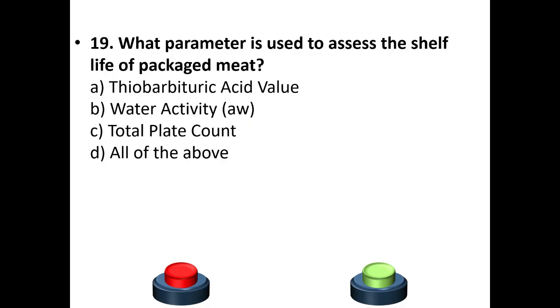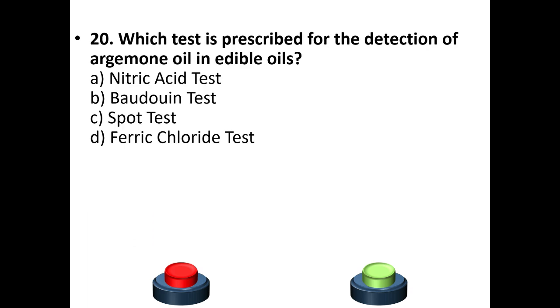Question number 19. What parameter is used to assess the shelf life of packaged meat? Thiobarbituric acid value, water activity, total plate count, all of the above. Here answer is option D, all of the above.